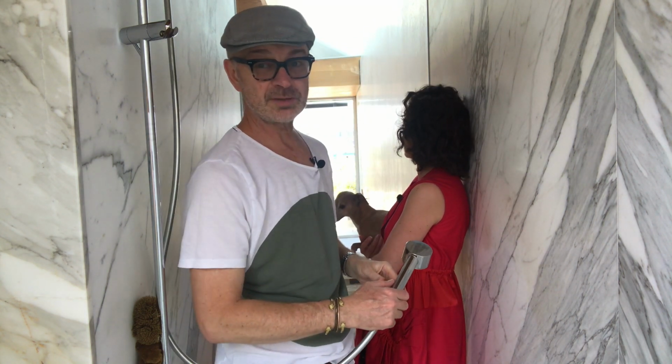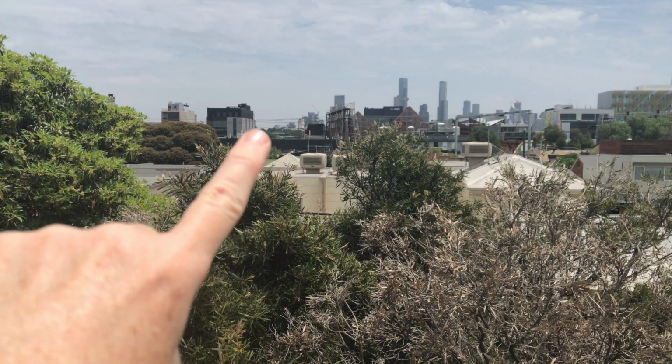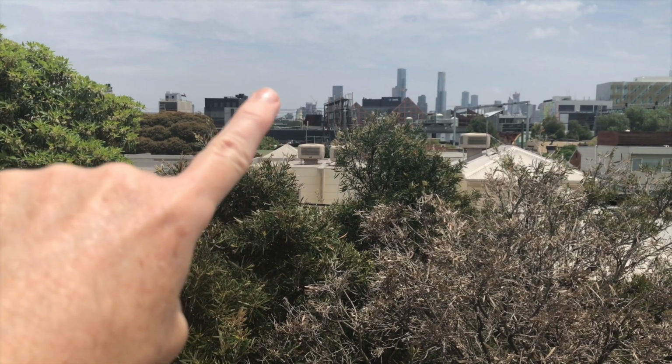What you might not be able to see, but I'll try and show, is that through there, over the other side of the river, is Melbourne Government House, and you can see the tower quite clearly, and you can also see it lit up at night.